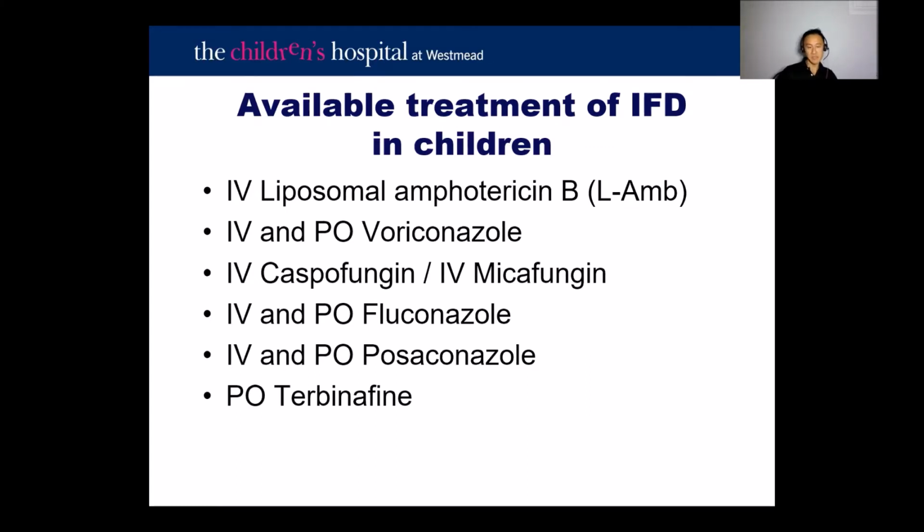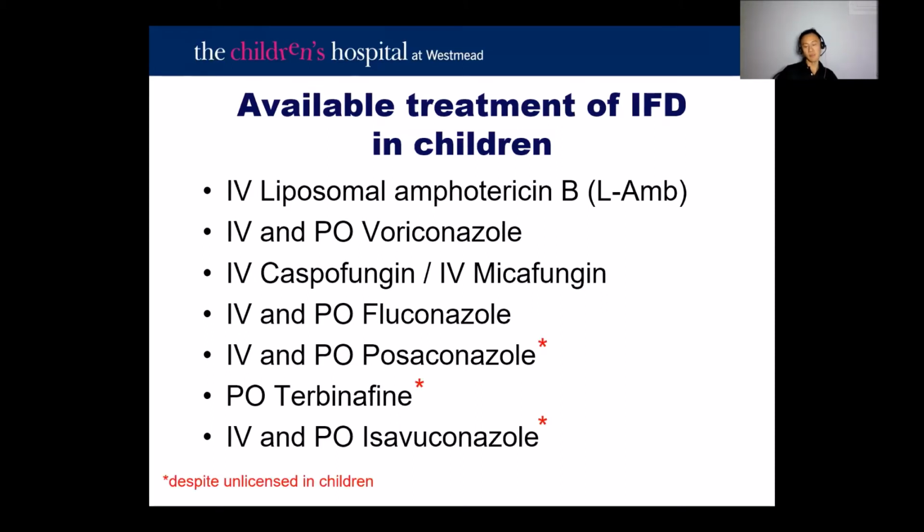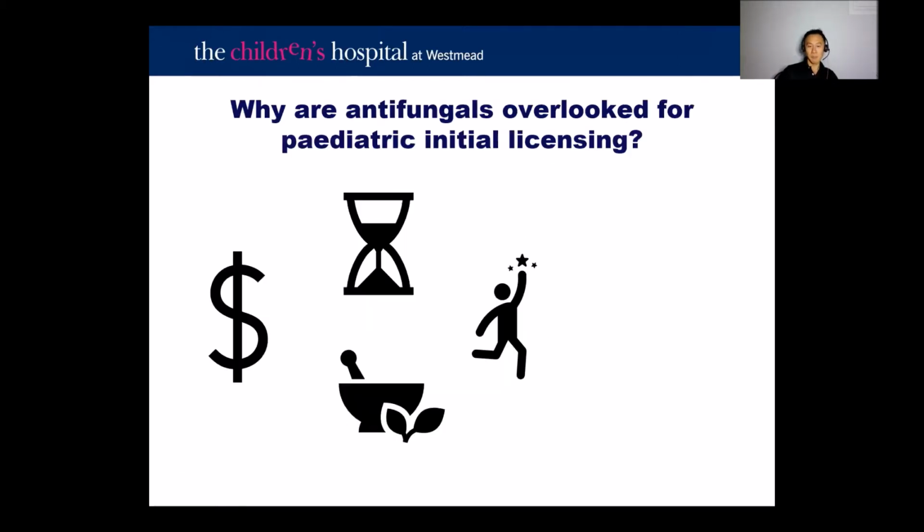We use terbinafine sometimes. It only comes in a tablet, which you can crush. And this new kid on the block, isavuconazole, which is available in a tablet that can be crushed, that has relatively good absorption. But most of these, or the ones with asterisks, we use them despite not being licensed in children. It's not licensed by the TGA, FDA, or EMA. So why is that?